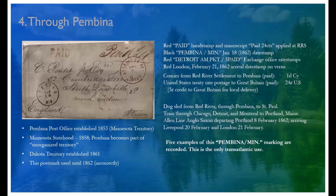Pembina was originally in the Minnesota Territory. Then when Minnesota became a state, what was left of the Minnesota Territory was known as the Unorganized Territory. Then that formalized itself into Dakota Territory in 1861. And so by 1862, when they were still using a Pembina, Minnesota Territory postmark, it wasn't necessarily accurate. There are 5 examples of this. This letter went through the Detroit Exchange Office and ended up in London.